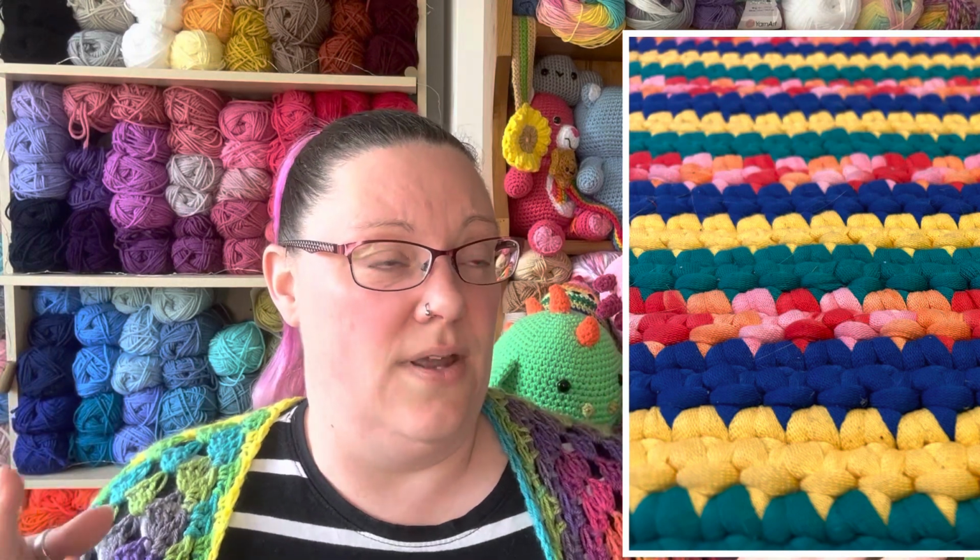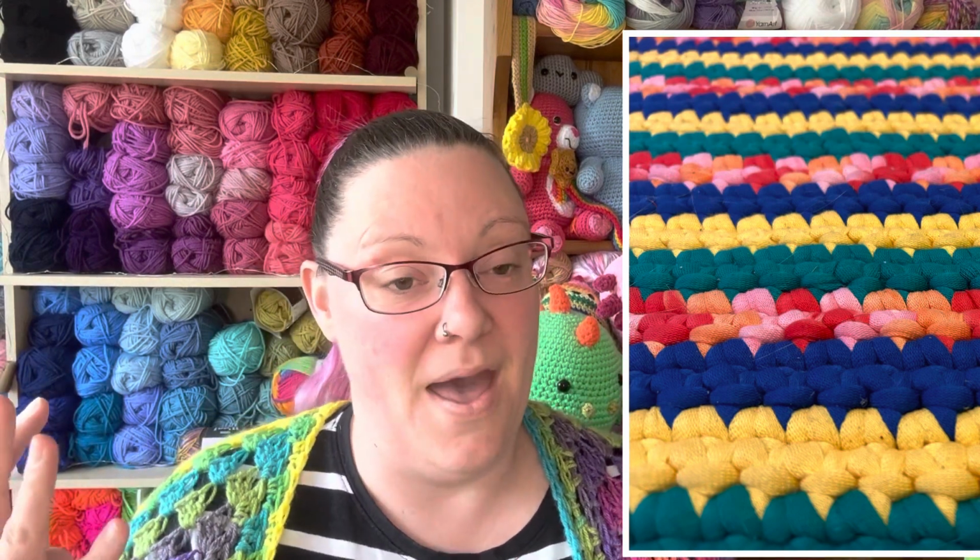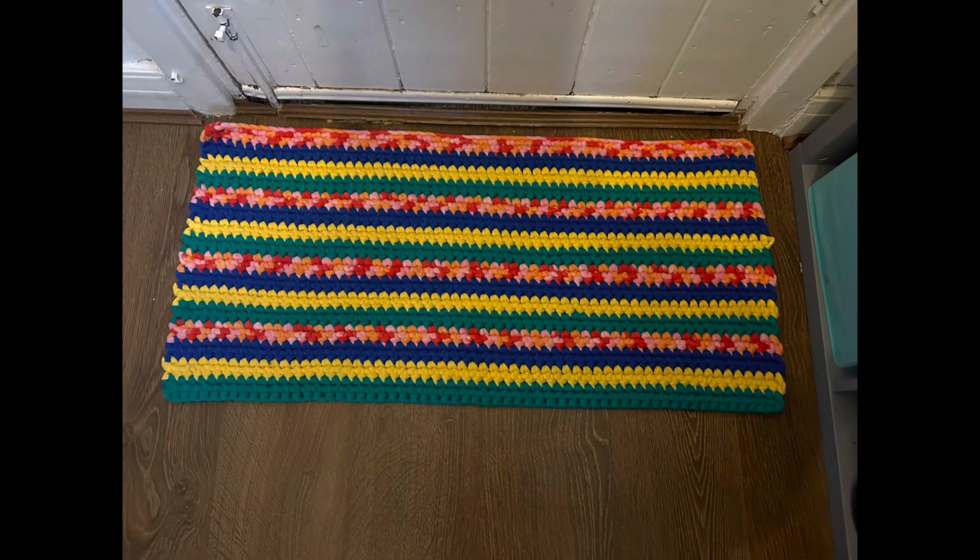This used 6 balls of yarn. I had 2 of each colour and it doesn't go very far at all. So it's an average size doormat. It's nothing too big, but it's nice and squishy, and I can just put it up and chuck it in the washing machine when it gets dirty, which is brilliant.